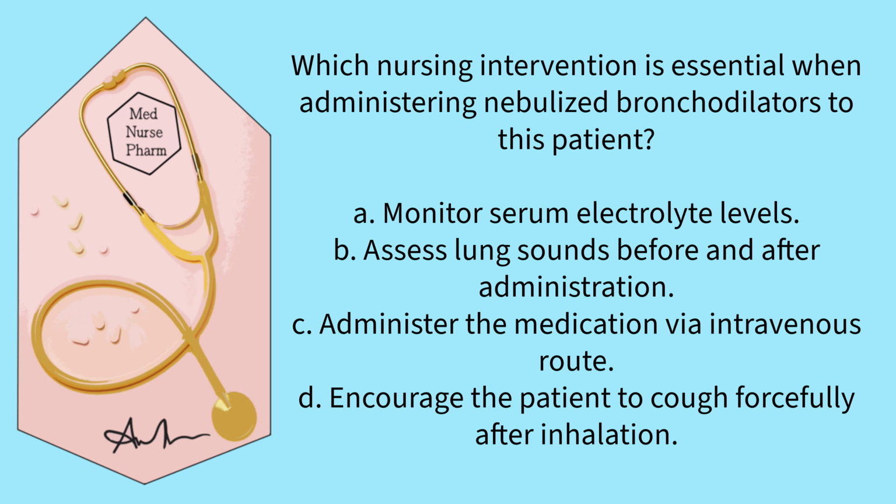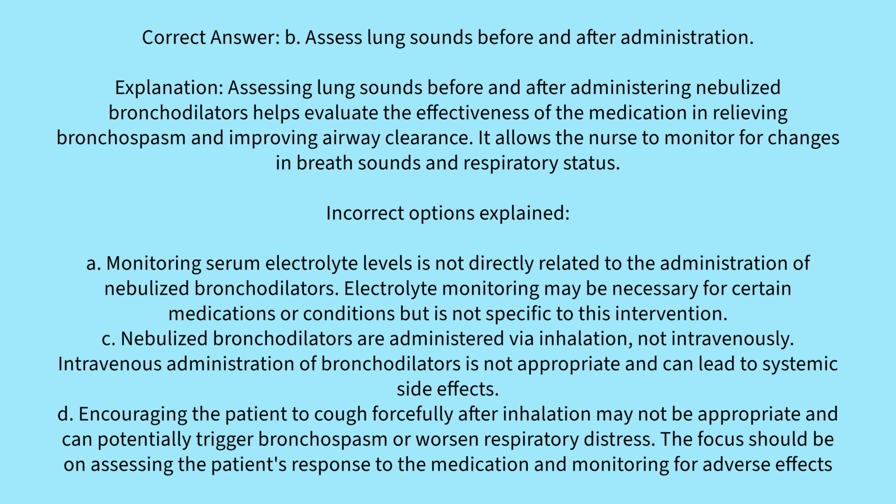Which nursing intervention is essential when administering nebulized bronchodilators to this patient? Monitor serum electrolyte levels, assess lung sounds before and after administration, administer the medication via intravenous route, encourage the patient to cough forcefully after inhalation. Pause the video and select your answer. The correct answer is B. Assess lung sounds before and after administration.